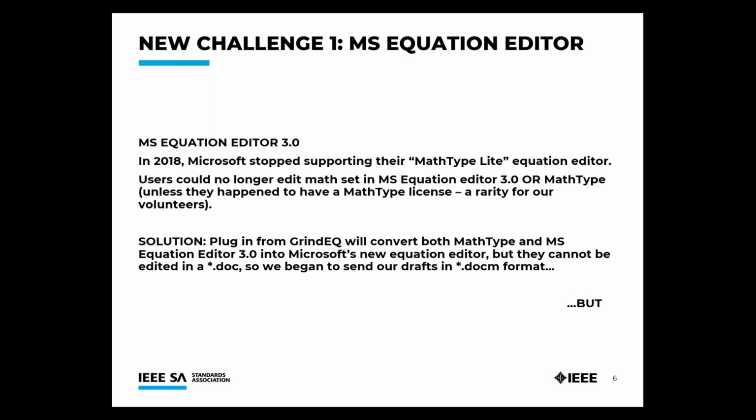equation editor. Now, our users were no longer able to edit math set in either the old Microsoft Equation Editor 3.0 or in MathType, unless they happen to have a MathType license, which most of our users don't.